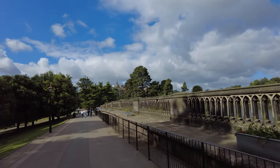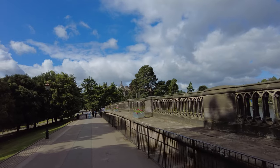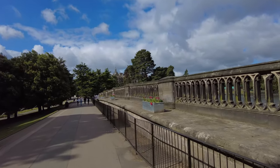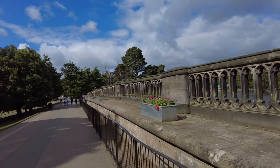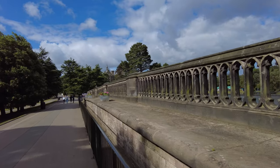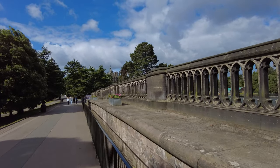Now we're going to head up a bit closer to the house first. And you'll see on the right here, we're at the other side of Papworth's sham bridge. So you can see there's no water this side, it's just made to look like it from the other side.